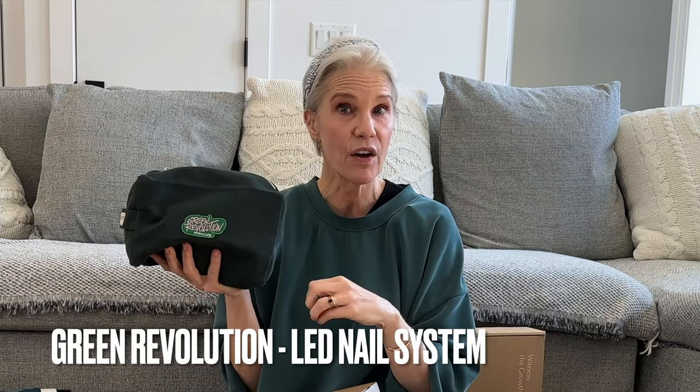Now, if you've been watching, you know that I just did a Dazzle Dry demonstration, and at max I was able to get it to last about 10 days. And that's with very diligent application. I'm hoping this LED green revolution will be more long lasting. Like I said, they use LED, not UV, to cure the nail gel. So we're gonna find out about that, and I'm gonna be doing a review.